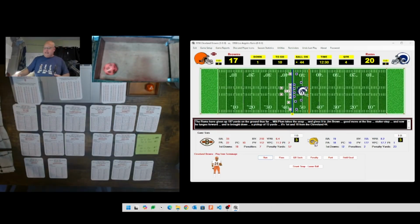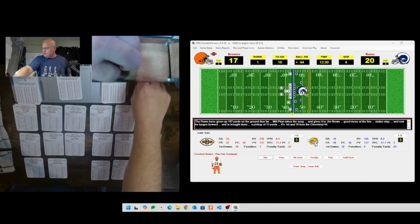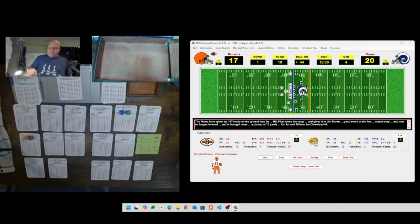Standard offense is a 10. We're sticking with the outside run. Oh, lots of 4s on the board. 44 is not Jim Brown. It's Bobby Mitchell. 24 on your defense. That's a BS again. So we're running the same play, but we're giving it to Bobby Mitchell this time. 44 for Bobby Mitchell. Look at all those 4s. That's going to be a 5. He's going to get 12 yards of his own.